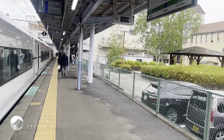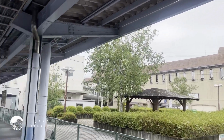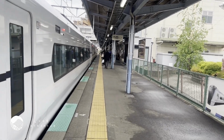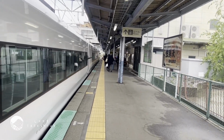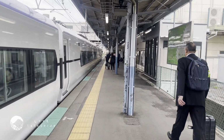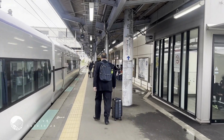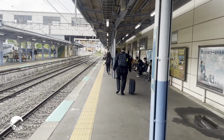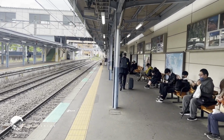It takes about 2 hours from Shinjuku, so it's not too long. If you do decide to take the bus from Shinjuku, the bus terminal from the south side of Shinjuku Station, I think it takes at least 2.5 hours, if not 3 hours. Some of the buses have Wi-Fi, some of them don't. You can get Wi-Fi on the Azusa. So if you definitely need Wi-Fi while you're traveling, then the safe option would be to get on the Azusa train.